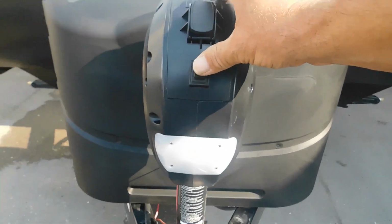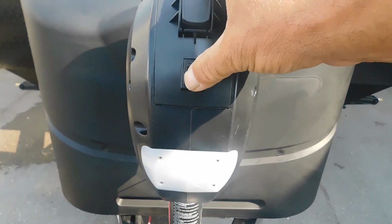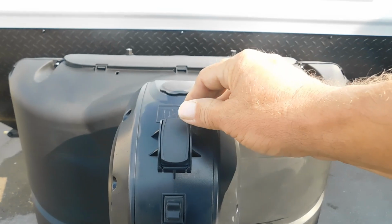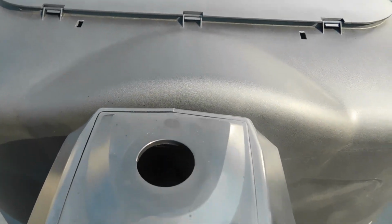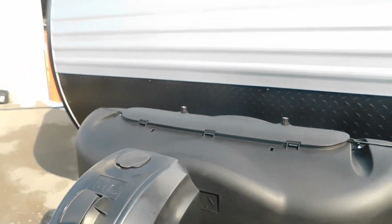Next thing you want to do is level your unit. You do have a docking light should you arrive at night. Power tongue jack. Lower, raise. Now should you not have power, you do have a manual override here and a jack that'll sit down in there. You can manually raise or lower this.